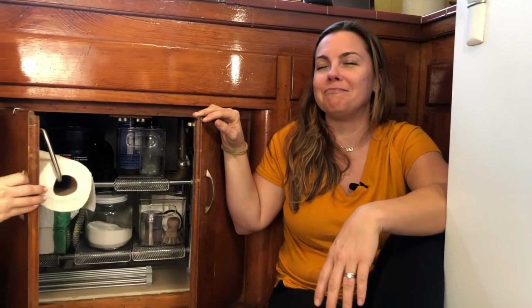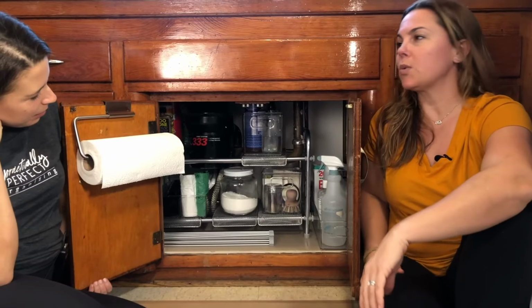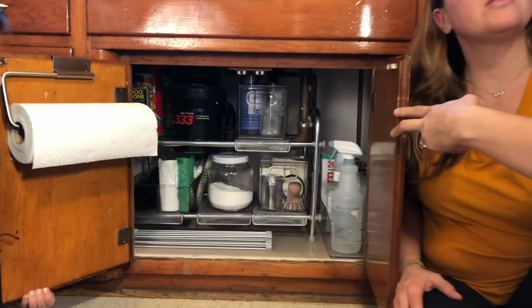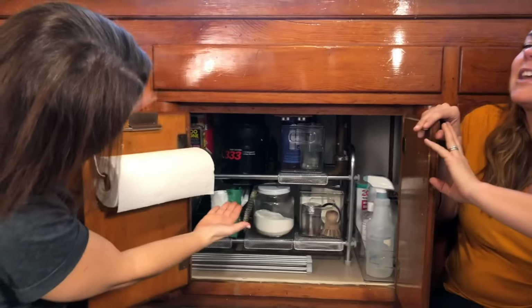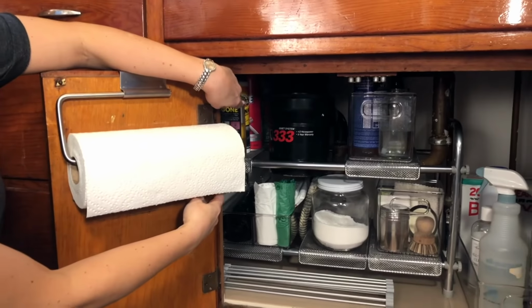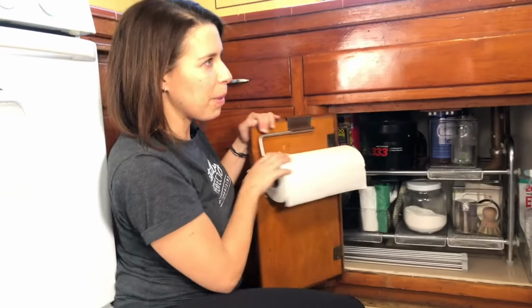It's really awesome. So we built the organizer, we fitted it under the sink in between all the pipes and expanded it out to the width that we felt made sense. All the lesser used items are on the left side of the sink, and it's a little harder to access, especially because we added this awesome paper towel holder.